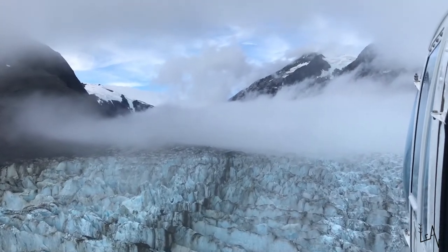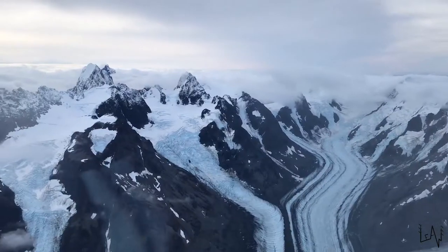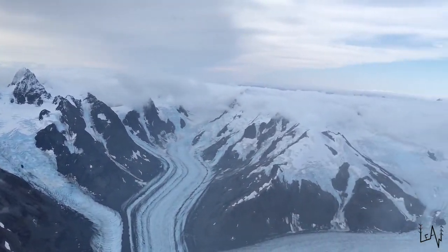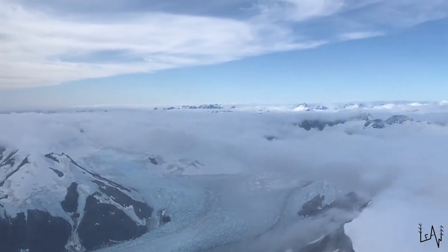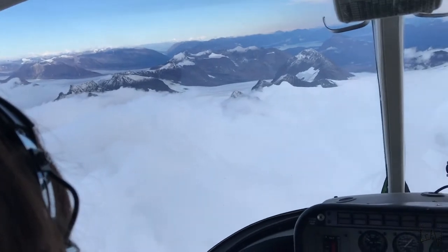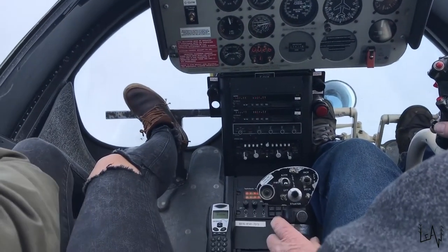Come back very high and see the whole Juneau ice field, which encompasses an area from pretty much Prince Rupert, British Columbia, all the way up to Anchorage, Alaska, and is like the third largest non-polar ice cap on the planet. So a very large piece of ice.